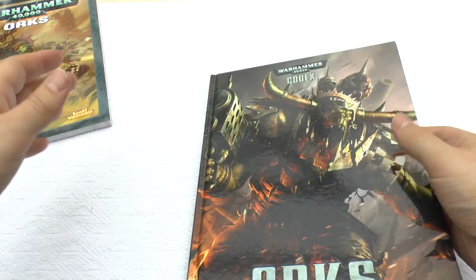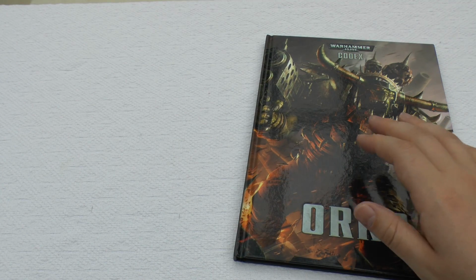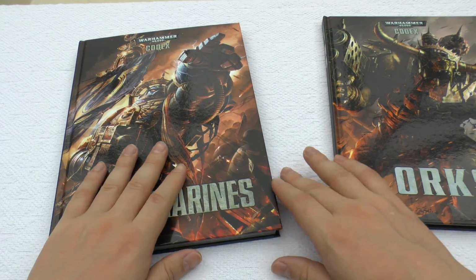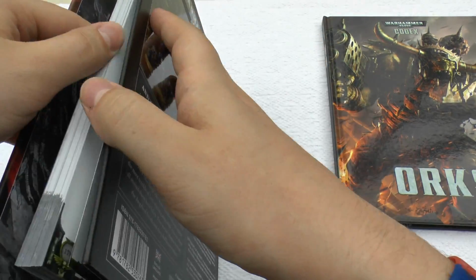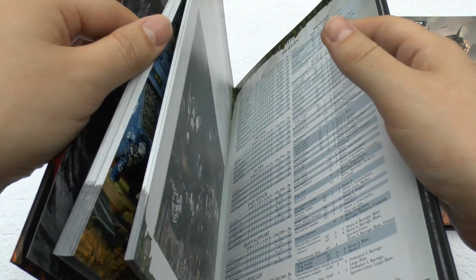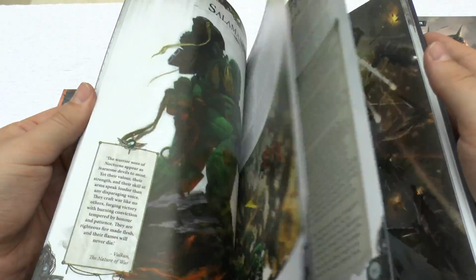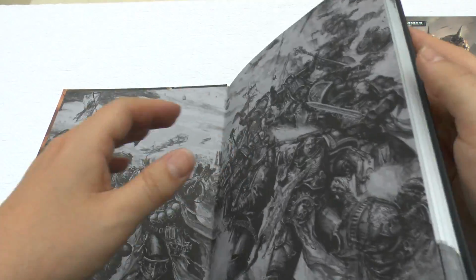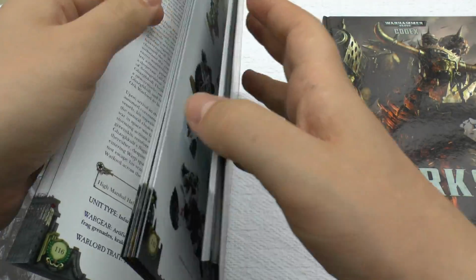So I'm comparing this to the old one, which is just head and shoulders above. Just not really any comparison. I need to rework my army lists and things for it. But I'm also comparing it to my Space Marines codex, because the Space Marines codex is the be all and end all of codexes, in my opinion. It's almost 200 pages. It's full colour. It's absolutely lovely. It's got two-page spreads here and there. I mean, it's incredible.